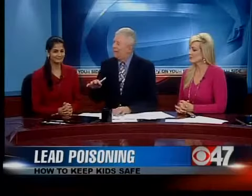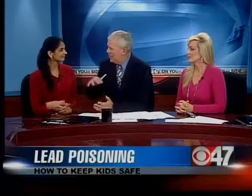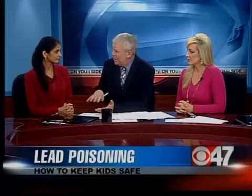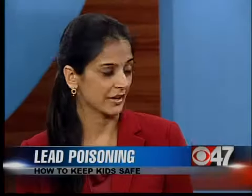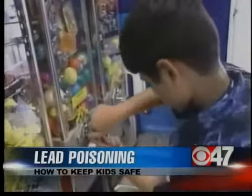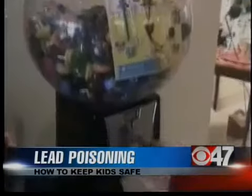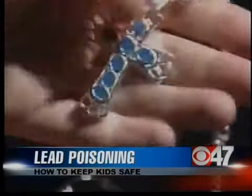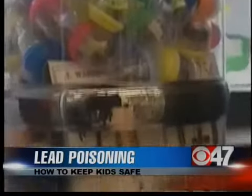So basically, they measure how much is in a child's blood. And now the government is saying, we're lowering that number where it's a problem. That's right, Mike. Originally, the definition for lead poisoning was 10 micrograms of lead per deciliter of blood, and now it's being recommended that it be reduced to 5 micrograms of lead per deciliter of blood because it's thought that the lower levels are enough to give children symptoms of lead poisoning. So with that lower number, nearly 500,000 children may now fall into that category.